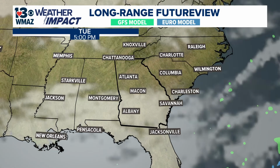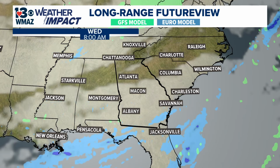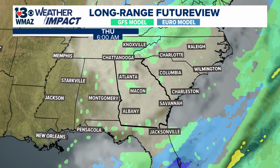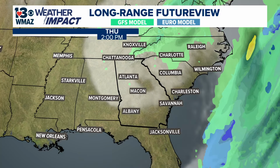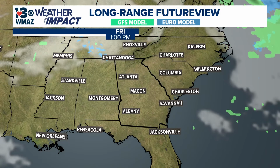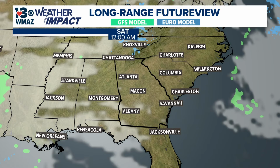Long-range future view shows dry weather throughout Tuesday and Wednesday. By Thursday, a system is going to come in, and that's going to bring us a relatively low chance of rain. I'm not expecting any storms throughout Thursday. And then Friday, completely sunny, and everything looks good. So throughout the new week, we're going to have limited rain chances. We're going to be mainly dry throughout much of the new week and throughout the work week as well.